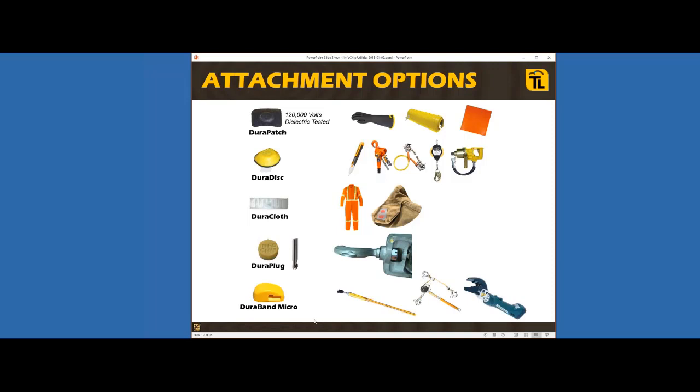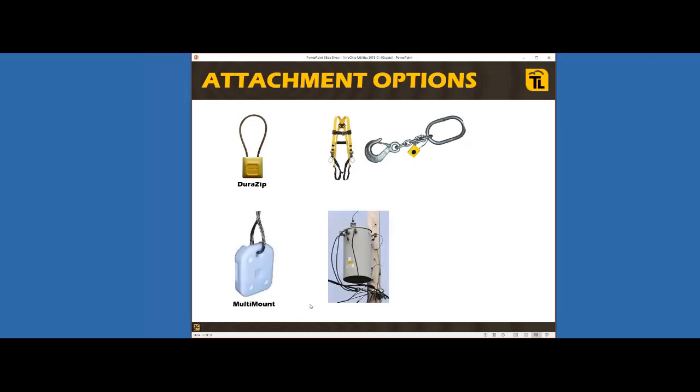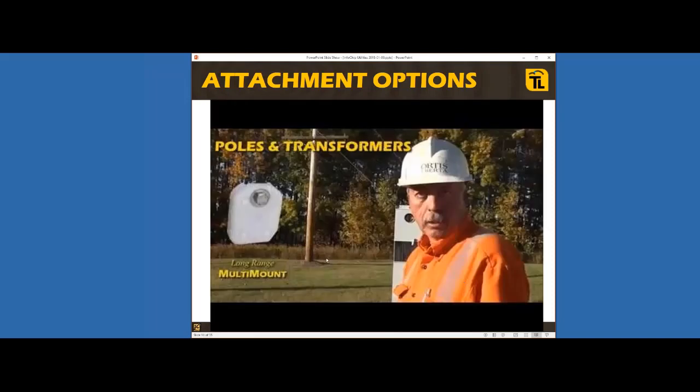And the DuraBand Micro, that bands on or hangs on to a little zip cable, and you see this often on an area where you can just cinch it down. The DuraZip is a more heavy-duty cinched chip. It threads through and has a 2,000-pound breaking strength. So there's different types that you could attach it to. Here's something on a chain master link assembly. And then the multi-mount. We showed a shot of that earlier for yard management and transformers and bigger equipment for longer read range. I wouldn't put that onto my glove, but it can bolt on or hang on to another type of product. In our video on our website, we have a scenario.